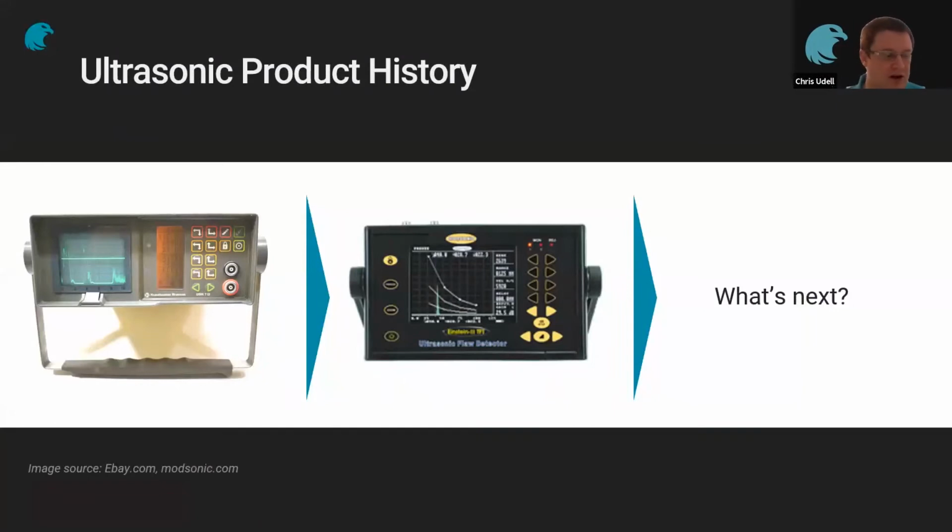So let's have a look at the evolution of equipment. Back in the 1950s and 60s, we had the analog system you can see here. This required the detailed analysis of an A-scan by an operator. It was very simple to use. You had typically 3 controls for the gain, the range, and the delay. And the signal response rate was very quick.